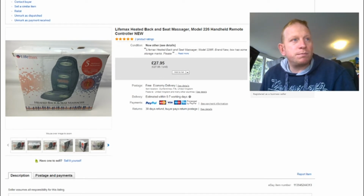These are always worth picking up. These are heated back and seat massagers, so you just put them on the top of your chair, and they usually have some sort of handheld remote that adjusts the heat and the massage features. And this sold for £27.95. It was actually brand new, this one, but I do sell them second hand as well, and they do sell quite well.